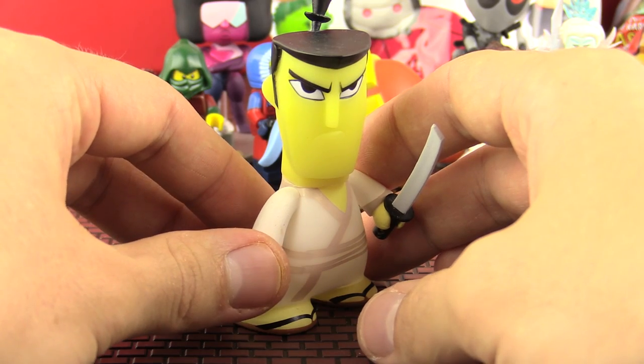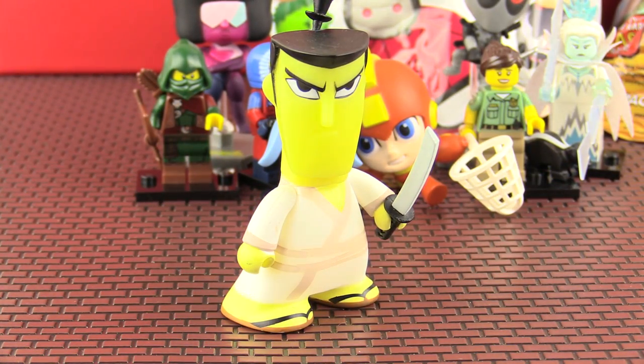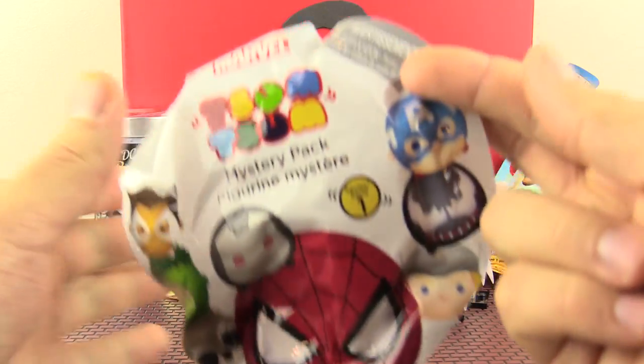Love Samurai Jack and cannot wait for that new Samurai Jack that they will be doing. I think either this year or next year. No, it can't be this year, right? It's probably next year. So moving right along to the Tomb Tomb mystery bag.